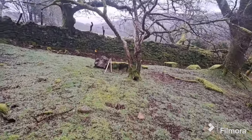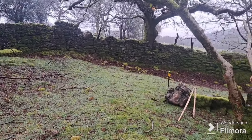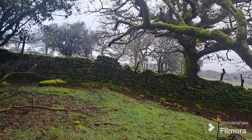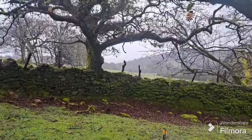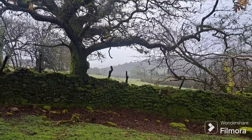So this is actually my camping area, my favourite camping area, and this is where I always pitch up. And that wall, I think I've mentioned it before, is the boundary between the high ground and where you go down into the lower parts of the valley. You can still see, even through the mist, we are high. We're halfway up over the moor, so we've got a fair bit of elevation.